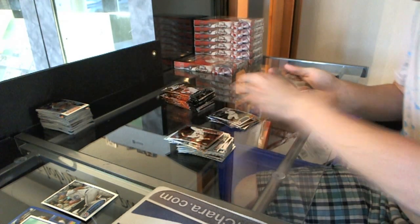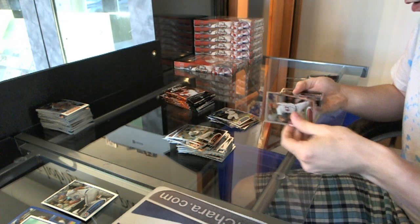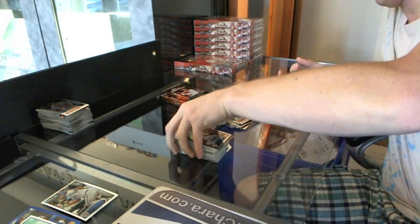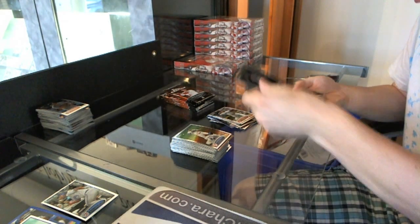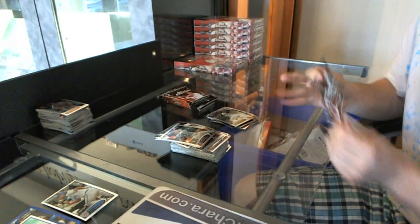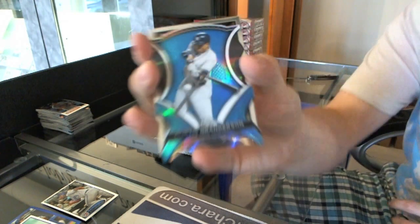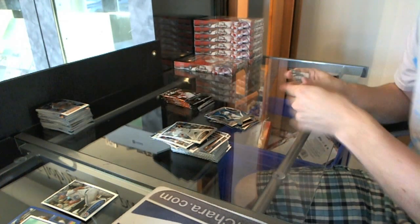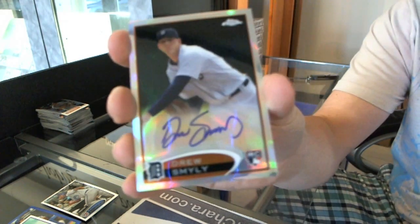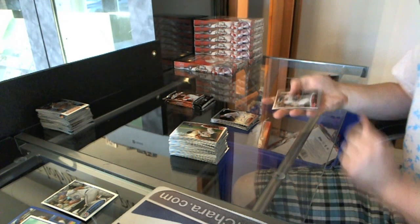Refractor for the Yankees, Curtis Granderson. Refractor for the White Sox, Paul Konerko. X-Fractor for the Indians, Derek Lowe. Base. Refractor for the Brewers, Ryan Braun. Die cut for the Yankees, Curtis Granderson. We've got a rookie auto refractor, number to 499 for the Detroit Tigers, Drew Smyly. Drew Smyly, rookie refractor, autographed to 499.